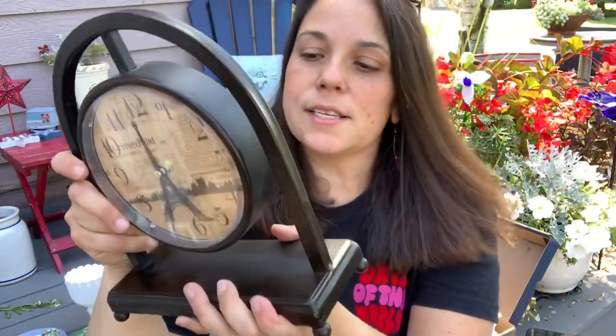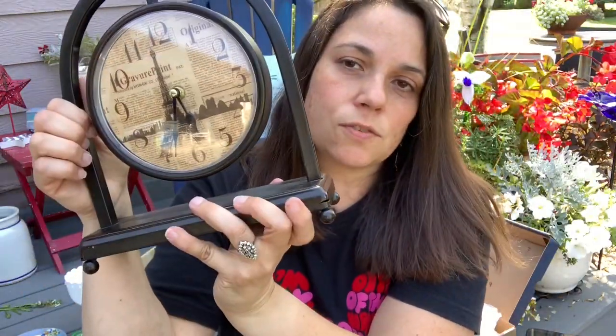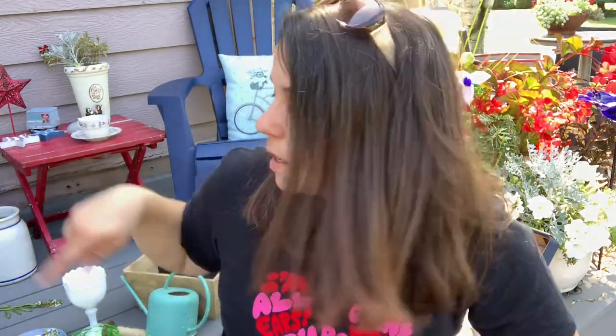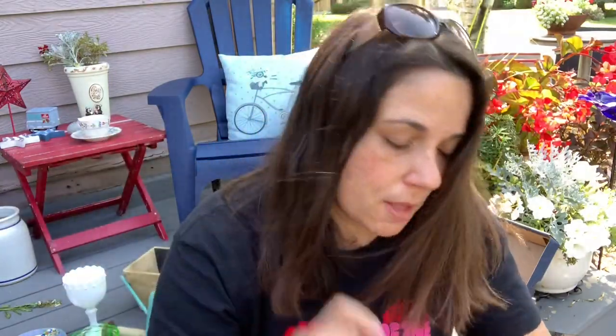Oh, and because it has a battery, I was only charged 49 cents. You know what? I said the wrong price. On the plates, they're 39 cents a piece, and this was actually 39 cents. So these are 39 cents, and then things with a battery are 49 cents. My apologies, I said the wrong price.